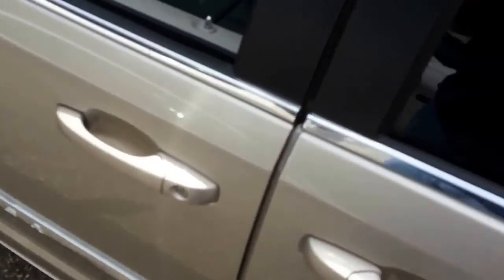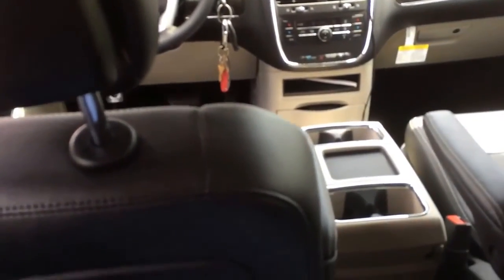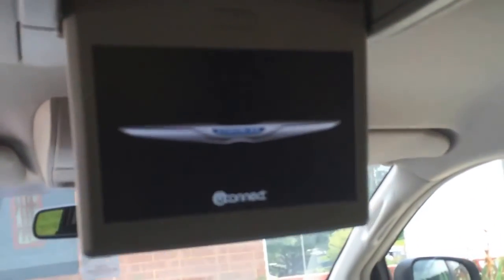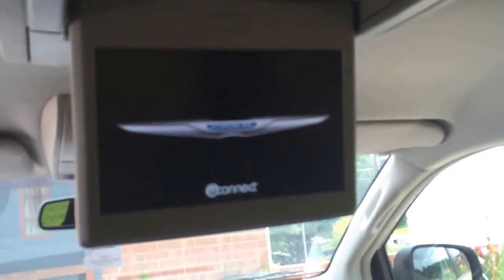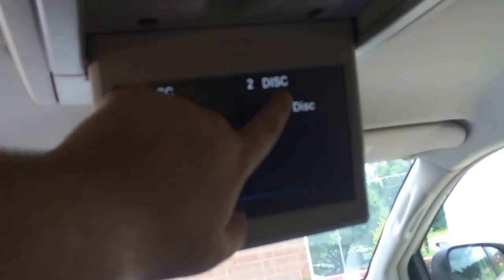Just to go back and recap the second row here, and while my camera decided to mess up. Getting in behind a seat set for myself, not that bad. Really good leg room, a couple of fingers. And the rear seat DVD, which isn't going to show anything because I don't have any movies in the disc player. It does say disc 1 and disc 2 because it has the option for an optional Blu-ray player, which would be disc 2. However, I don't have that because this is the base model.